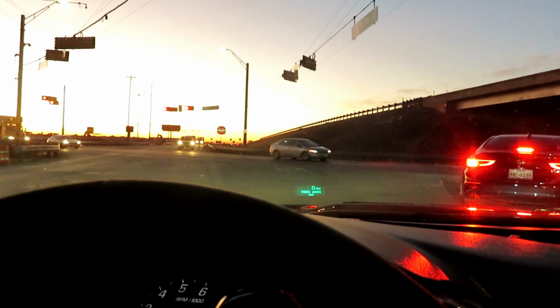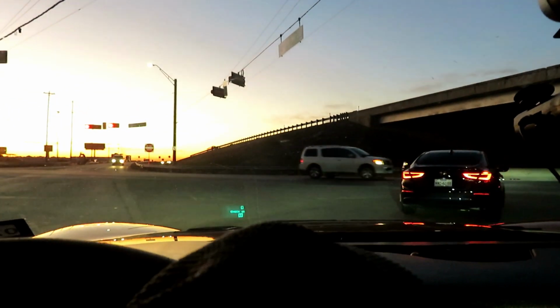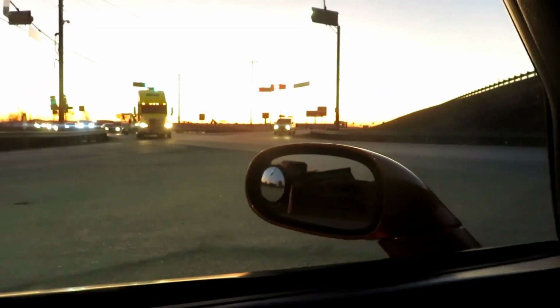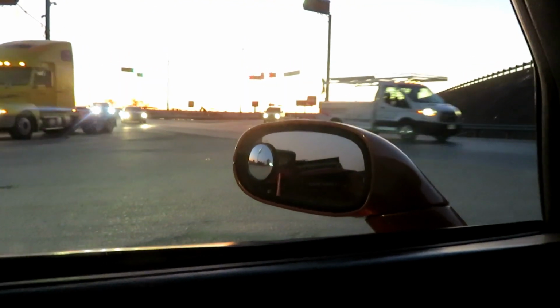It's about 7 o'clock. I should have left the house earlier, but I'm heading down to New Braunfels, which is a 4-hour drive, to drop off some money for my C4 Corvette. It seems like it's almost finished, 90, maybe 99% done.